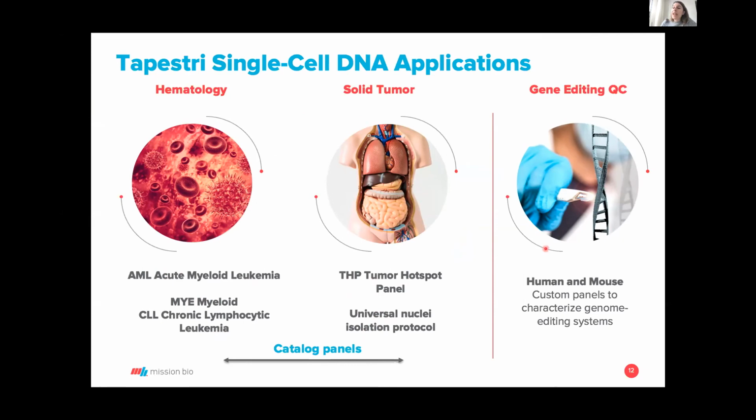Because we have very good resolution at a single cell level, we have also explored other techniques which are not cancer research, for example, gene editing or CRISPR-Cas. You can imagine if you edit a population of cells, you can target these edits as if they were somatic mutations. That's why with our custom panels, we can help with this type of application as well. And we are compatible with human and mouse.